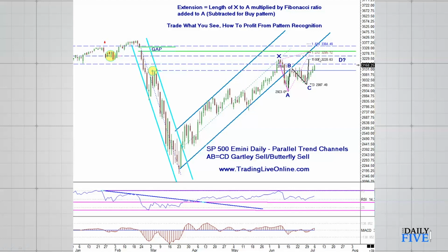Now, there are a couple of places on here to take note of. If the price were to exceed where this X point is, and move above there, then this might turn into what we call a butterfly pattern. That's when the last leg of this pattern, the C to D, extends beyond the X. And we can find where that extension is by simply taking the length of X to A, and we multiply that by Fibonacci ratio. I use a 1.27 and a 1.618, and I add that to the A point, and that gives where those extensions are coming.